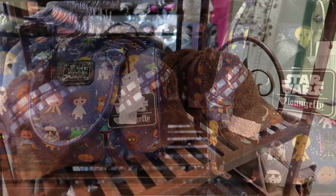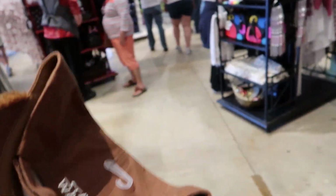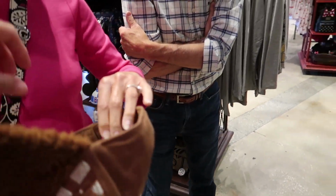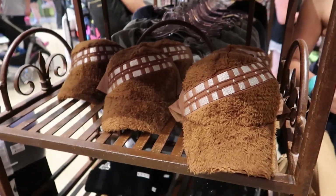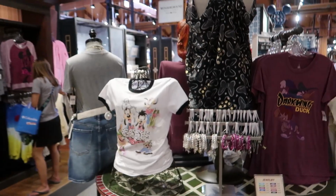Cool. Check out the Chewbacca hat. Oh, that's so cool. See if we can find the price on that guy. Isabella. Mom's looking for us. Isabella. Sage. Oh boy. I don't like when they do that. I don't know. I bet it's around 25 to 30 would be my guess.